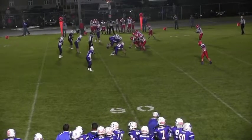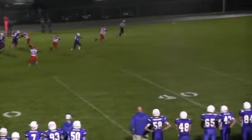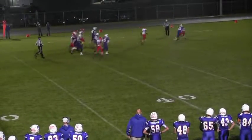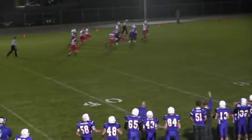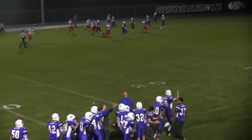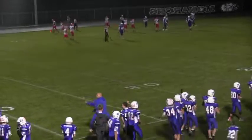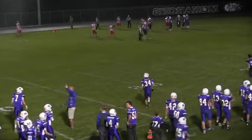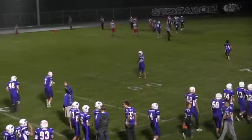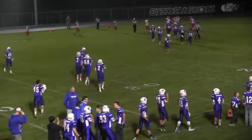Zach Banger steps back to punt it away, and a bad snap goes way over his head. And a ball still loose on the field. Picked up by number 85 for the Monarchs and run into the end zone. Danzen Gilborn with that fumble recovery, takes it in for the touchdown.